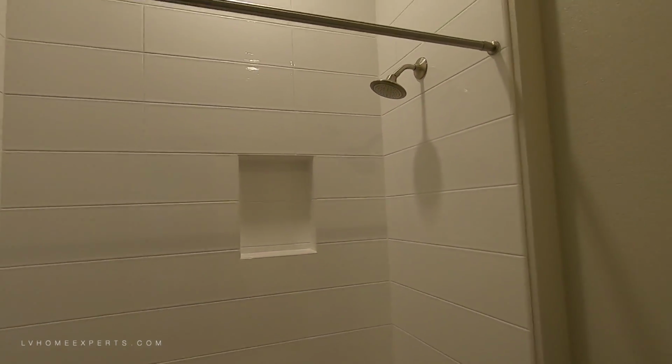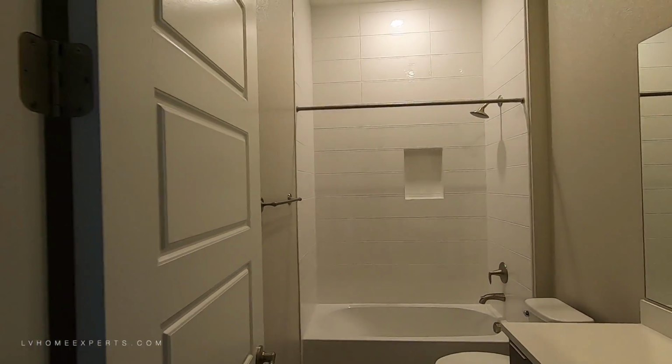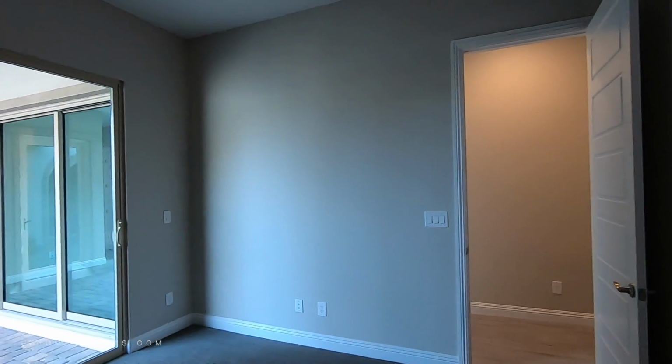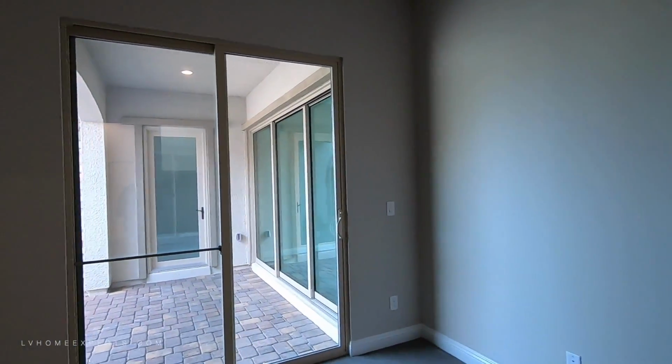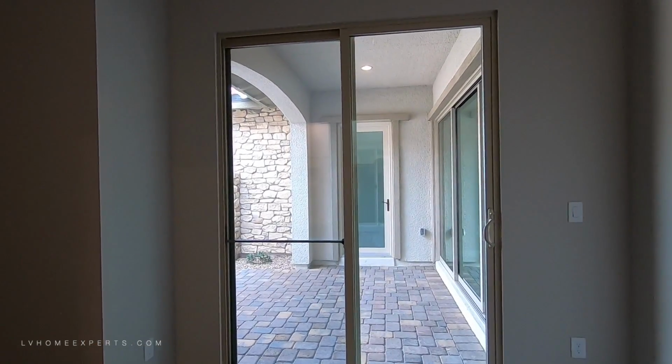So we have a fiberglass tub, and I love the tile and the backsplash on this here. Now, one thing that I would probably upgrade instead of a shower rod would be a full glass door. This one, they did an upgrade, a structural upgrade here, looks like, with a 6-foot sliding glass door.